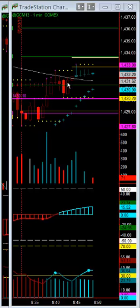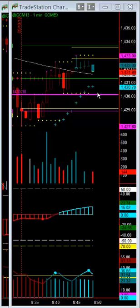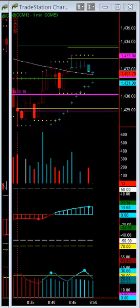I've also got two stops running here. If this was to close below this ATR, which is this blue cross sign, I would be out. If it touches the magenta line, I would be out. It's coming back to test the slow moving average right now.